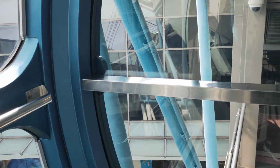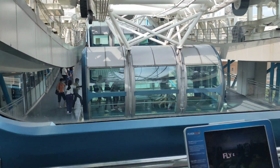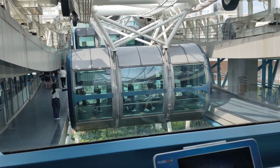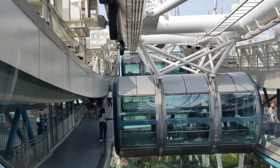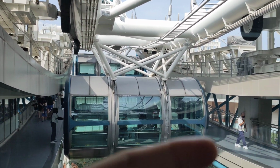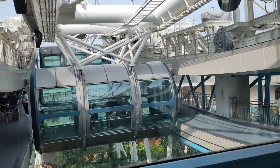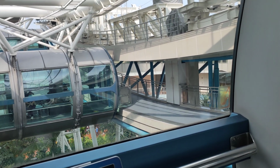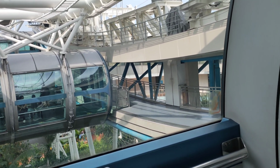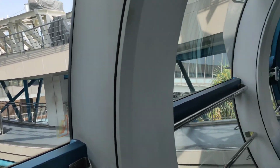So we are down, already reaching the lowest level to get down there. And as you can see, that's the next capsule, and the exit will be this side. You enter from this side, you exit from that side. Yes, this time it hasn't stopped. It only stops for some special people who cannot walk or who need assistance with a wheelchair. But otherwise, this time we didn't stop.